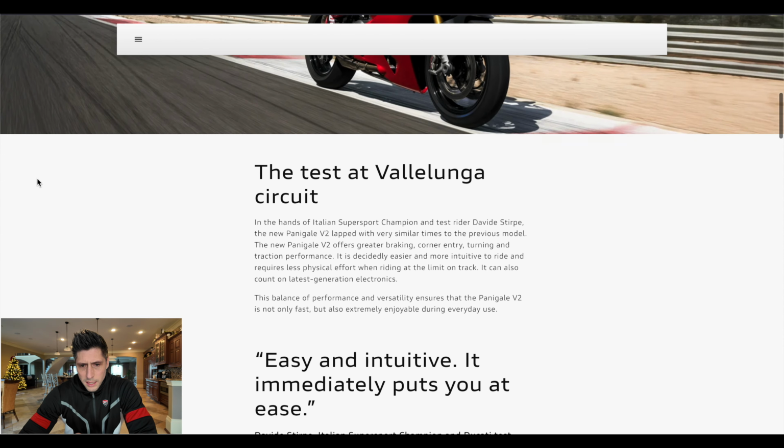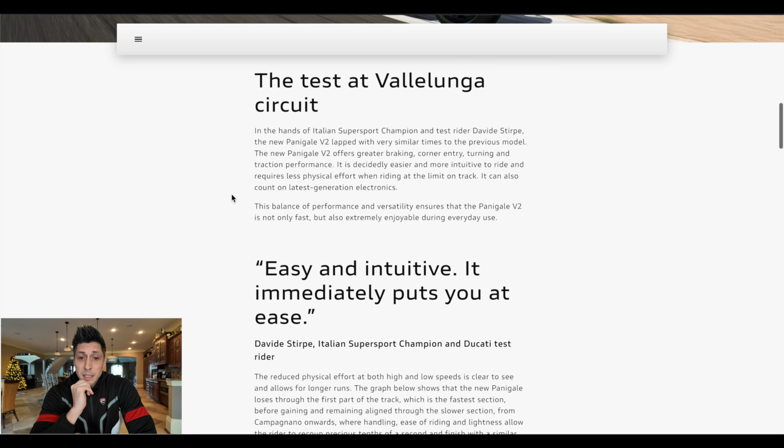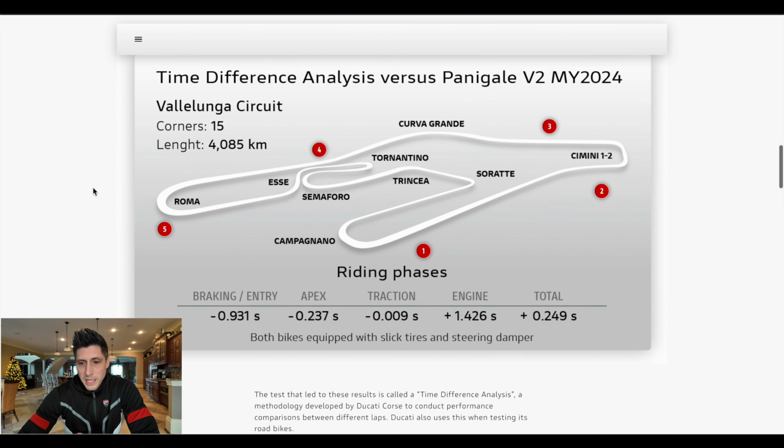Oh, here's a test. Let's see what it did. The new Panigale V2 lapped with very similar times to the previous model. So when they say similar, that means it was slower, because if it was faster, they would tell us that it was faster, which makes sense. It has less power, that's fine. Easy and intuitive. So yeah, they're trying to make it easier. Oh, okay, so yeah, here you go.